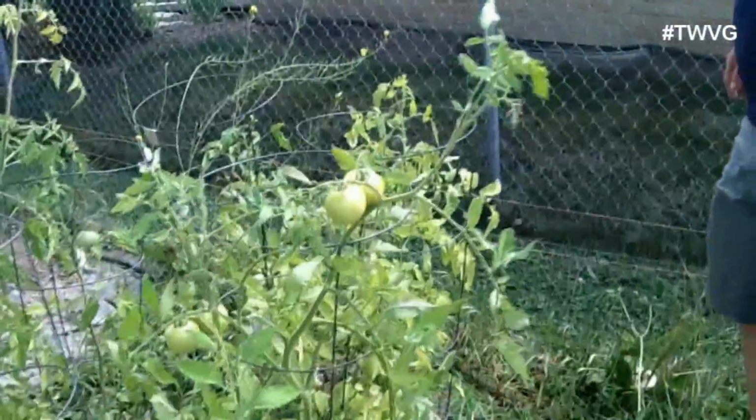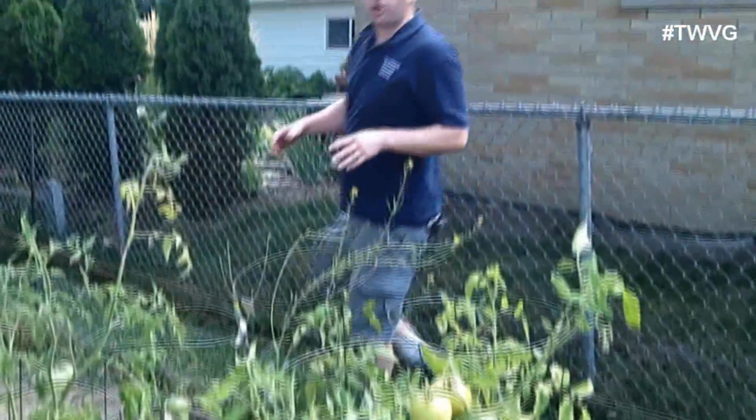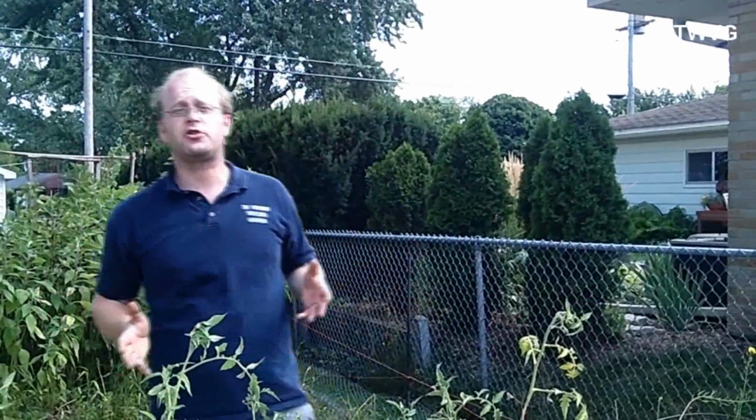If you have followed the program at all, last year we got hit hard with the tomato hornworm. We had 60 plants here at the large garden, and out of all of them we got maybe 3 or 4 really solid tomatoes, and maybe a pound total out of all that work.